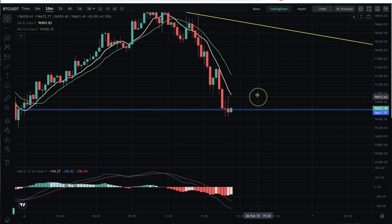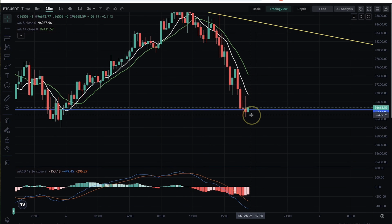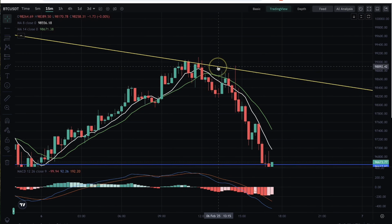The EMAs are not here to cross. They're not crossing. So I will just have to wait till I get more confidence before I can take this particular trade. But let's go back to here. Let's say price was here, right? When the price was here, how would I have taken this trade?